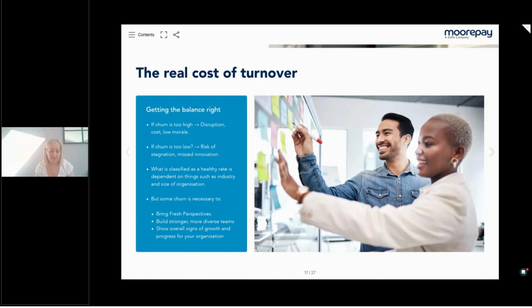What is classified as a healthy churn rate will depend on your industry and size of organisation. But there is always the side that some churn is necessary in a business. It will help bring fresh perspectives, new ideas, new experience that comes from outside your organisation. It will help you build stronger and more diverse teams. And it will show overall signs of growth and progress for your organisation.